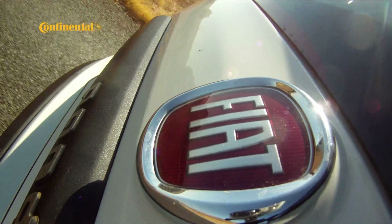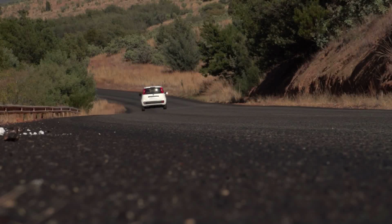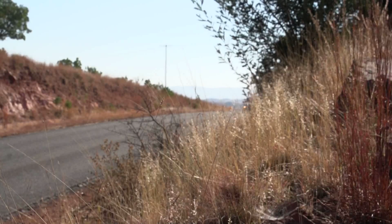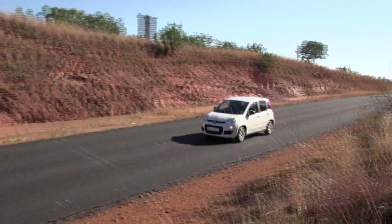Fiat's humble Panda Mini MPV may not be top of most people's lists, but it has a history of solid innovation, and in Europe, it's a popular choice, helping it reach sales of over 6 million units. This is the third generation Panda, and we're driving the entry-level Pop version.